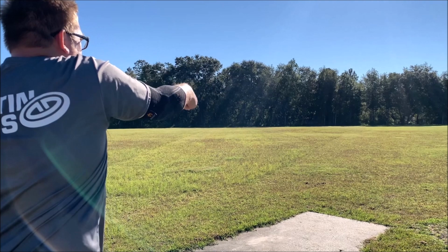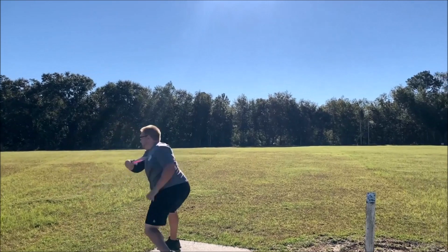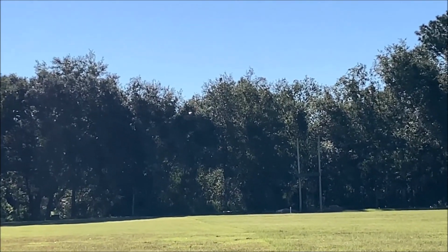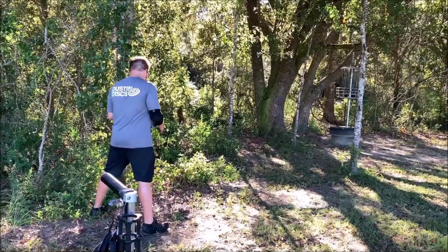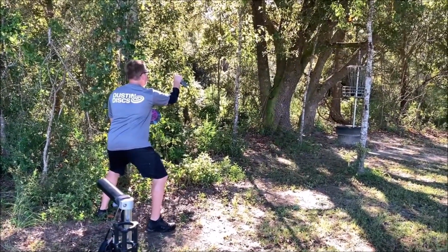I started on hole 13. This is about a 350-foot shot, pretty wide open on an elevated basket, and so this is my throw off the tee, and it's pretty good. It was pretty much online and where I wanted to be. As you can see, I was maybe just a bit short and off to the left.